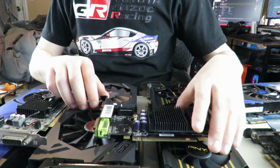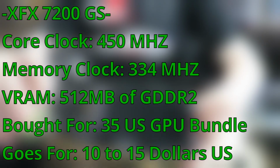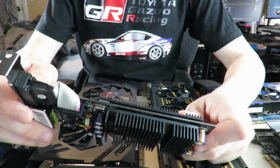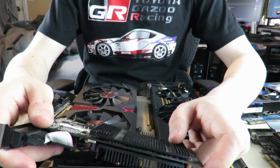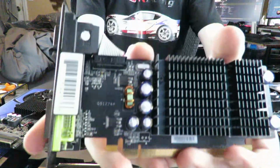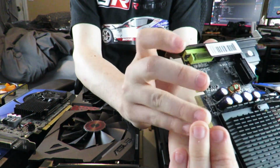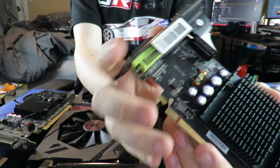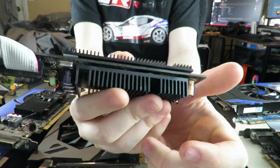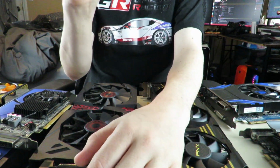Anyways, moving on. This is an XFX 7200 GS. This was one of the cards that I tested, and I eventually got working. I think I had a couple issues with drivers conflicting or something like that, but I did eventually get this to work. So this was one of the cards that I got to save, and it's kind of cool because I don't see a lot of the older XFX cards typically. And they always color code their DVI ports, which is cool.